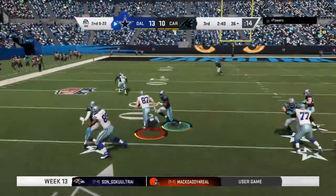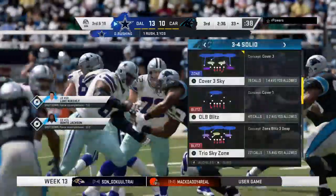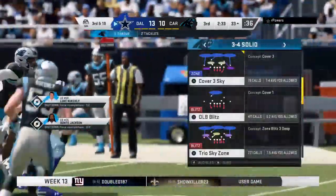They're going to run this with a tight end. And he'll be upended at the 33 following a gain of 3. And guess what? It brings up third down.